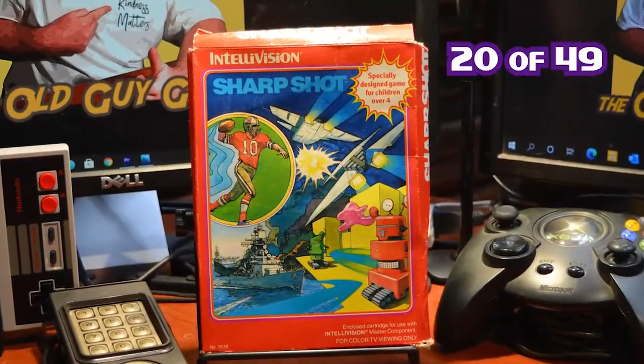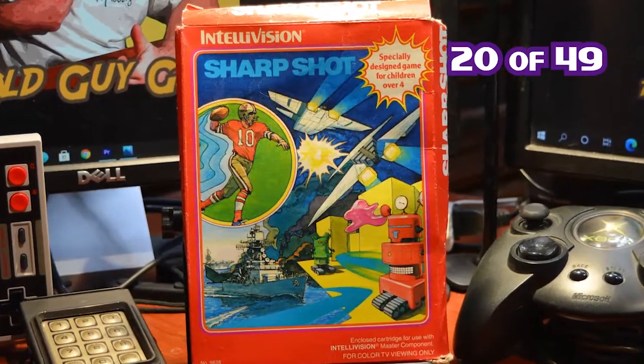Next up, Rick Reynolds' favorite game from the Intellivisionaries Podcast, that's Sharp Shot. Classic kids game. I have played a little bit, and it's kind of fun, but it's very, very simple. Again, it's aimed at kids, so really happy to have that one in.